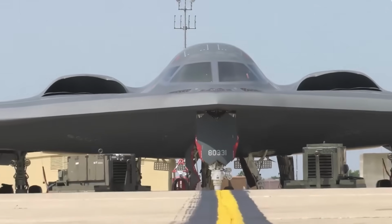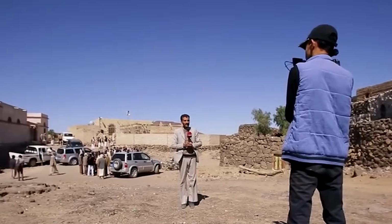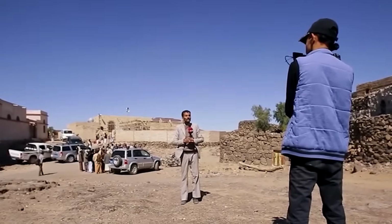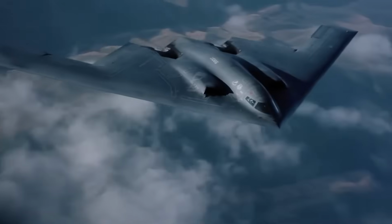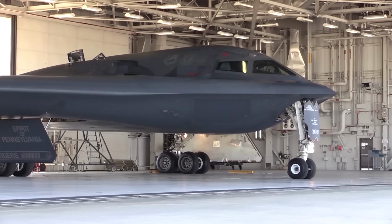The B-2 Spirit's precision strike on Houthi bunkers was not just a military operation. It was a powerful demonstration of U.S. air dominance and the ability to neutralize hardened targets anywhere in the world. This mission sends a clear message to adversaries that no underground facility is beyond reach. As the U.S. continues to advance its stealth bomber technology with the upcoming B-21 Raider, the future of strategic air power looks more formidable than ever.